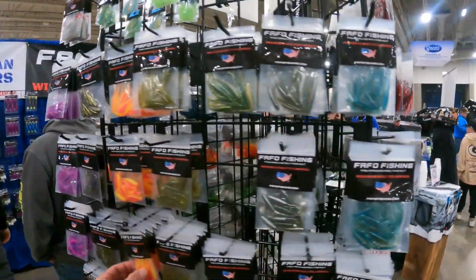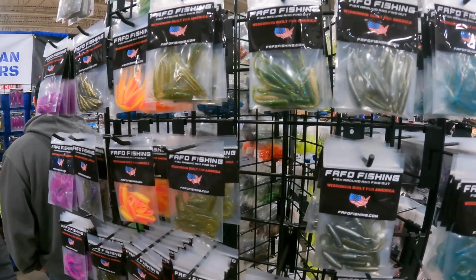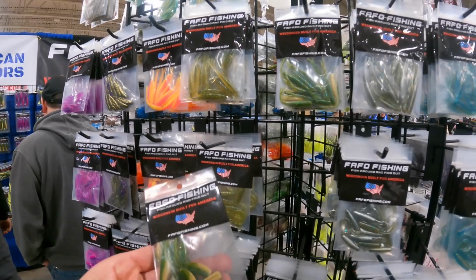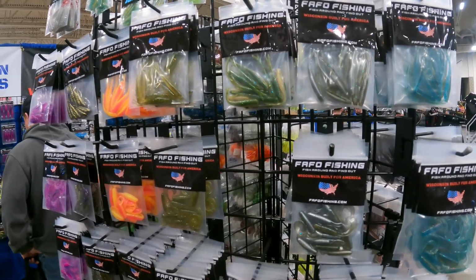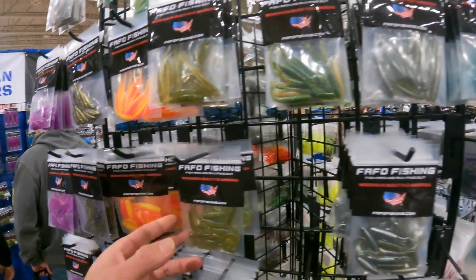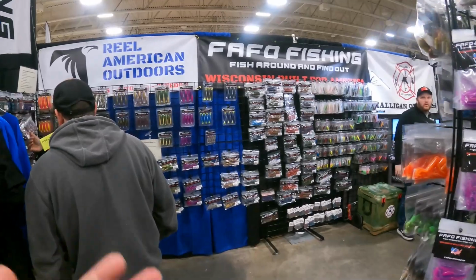Looks like another Wisconsin manufacturer, Staf Fishing, Fish Around and Find Out. And yeah, these are pretty nice. Like, these are nice tails. I've definitely seen these be very successful for crappie, probably perch as well. I usually use bait and not lures for smaller fish like that, but I've definitely had some luck with those right here. I have a nice line of products here.